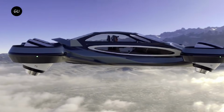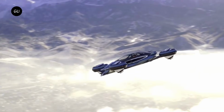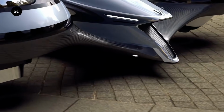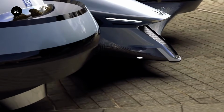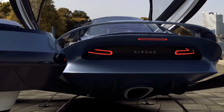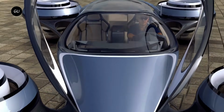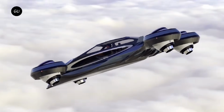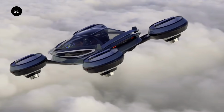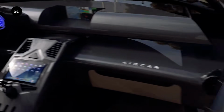Instead of using regular propellers, the Air Car is powered by 4 powerful jet engines. These engines can rotate in different directions, helping the vehicle take off vertically, land smoothly, and move through the air with impressive control. The Air Car is designed to carry 1 pilot and 3 passengers. Its lightweight carbon fiber body helps it stay fast and efficient while flying. According to the concept, it could reach speeds of up to 750 km per hour and travel as far as 1,200 km on a single trip.